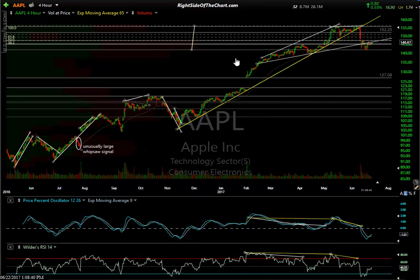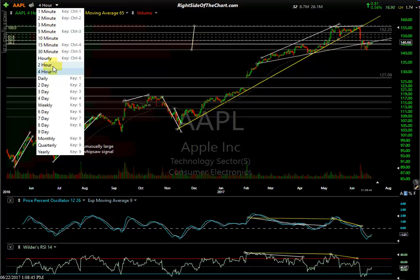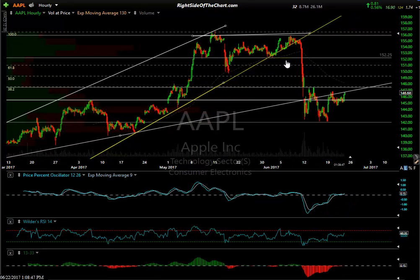There you can see it. Okay, the fibs kind of muddle things up, but the fibs should be there. Let me just jump back to where we were. In fact, let's go to a 60-minute chart.